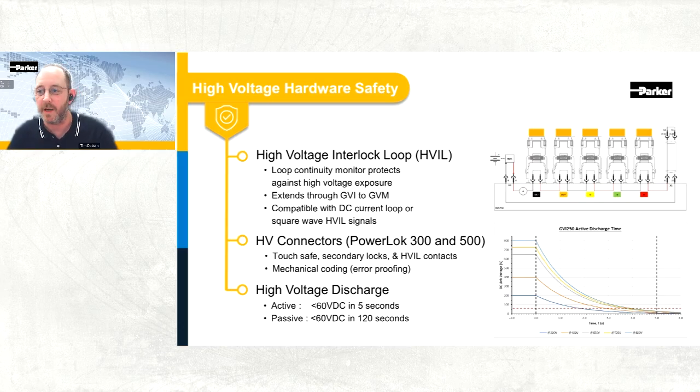It's very different in a mobile application. So a lot of attention has been paid to designing this thing so that it's safe no matter what the extreme component actually is. We have this high voltage interlock loop, which for those of you not familiar with it, it's basically a signal that comes usually from the battery management system, but it can be an external standalone device, which passes a signal through every high voltage connector in the system. And if that loop is broken, the battery is commanded to disconnect the power immediately.